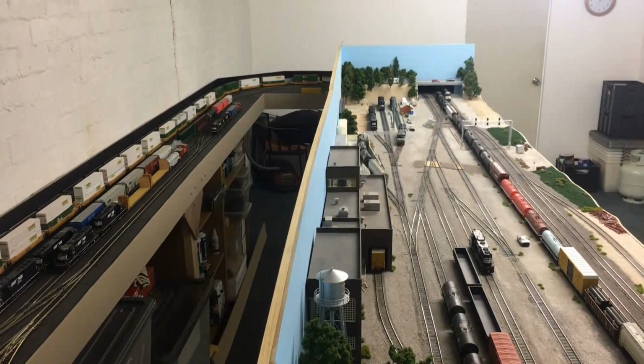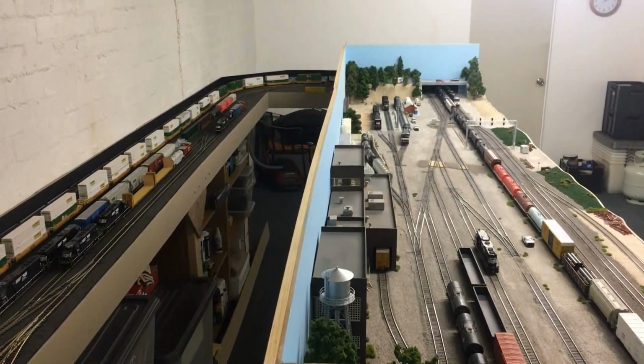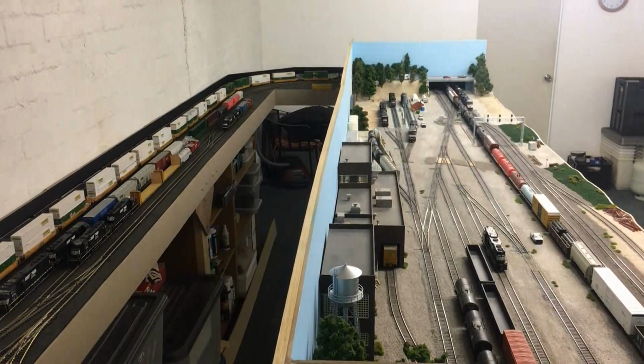Yeah, just another view of the layout. It's basically showing the front scenic side and the Fiddle Yard on the left hand side.